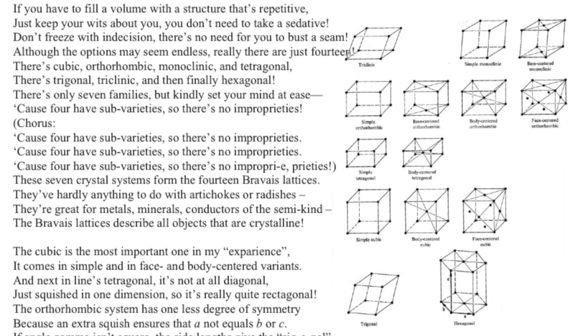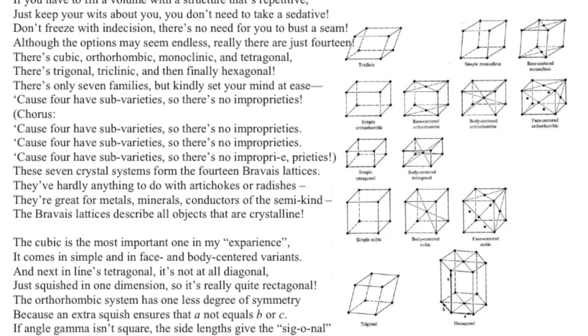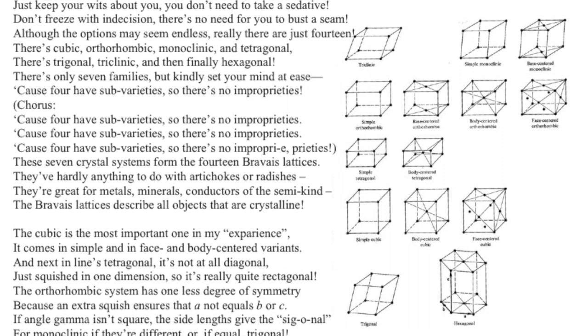Cause perhaps a variety, so there's no impropriety.